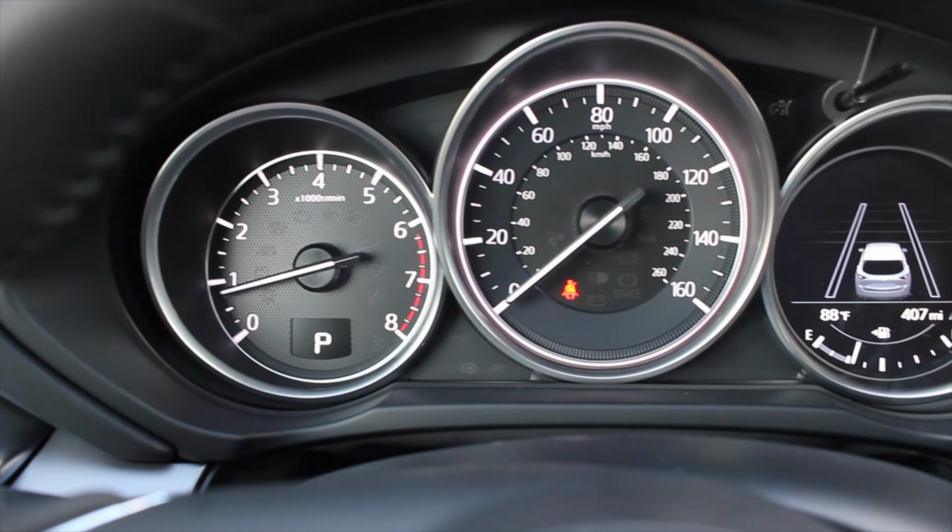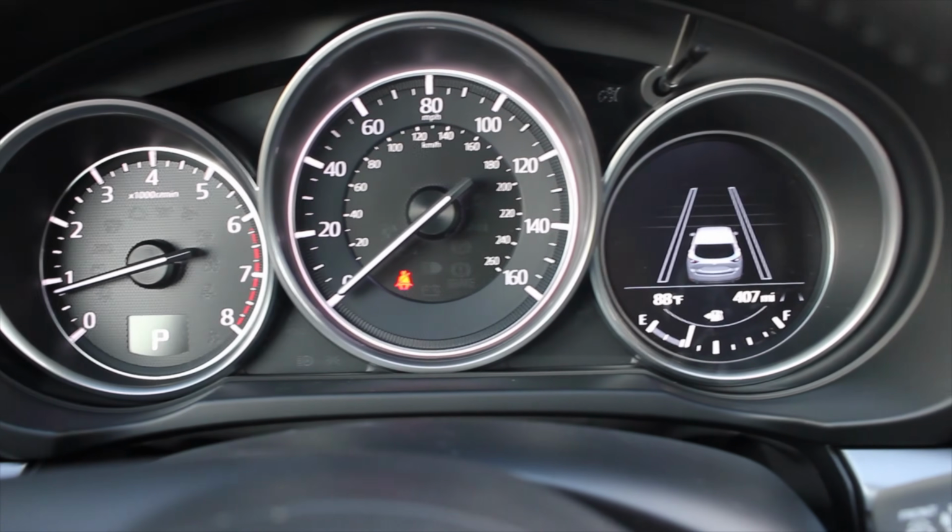Well, in front of me, I have 3 gauges, a speedometer in the middle, tachometer to the left, and then a screen on the right. Now, right now, I'm actually road tripping on the way back from Wisconsin, so this video will start in Wisconsin and actually end in Illinois.